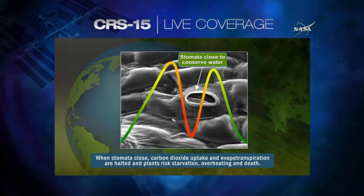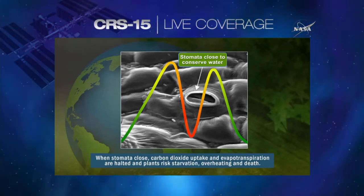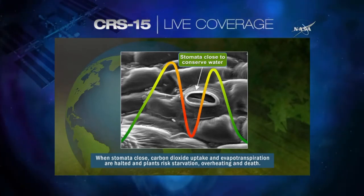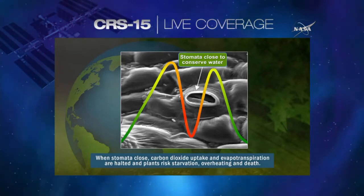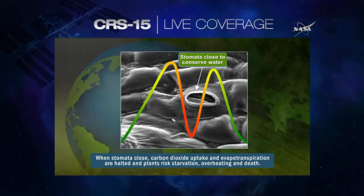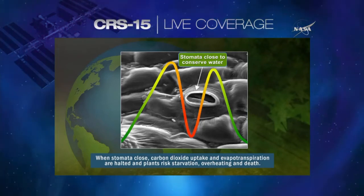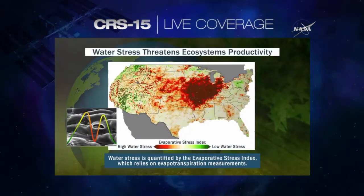Now, most satellites fly over at the sort of same time every morning at about 10:30. So they don't really give us a good indication of how this evapotranspiration is varying throughout the day. But the International Space Station is in what's called a precessing orbit, and as a result, it flies over at different times of day. And so we can use the unique vantage point of the International Space Station to be able to see how this is varying throughout the day. And there's a picture of a stomata in the background there. So we'll have the next slide, please.